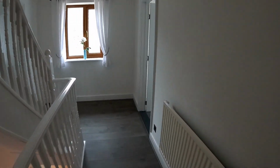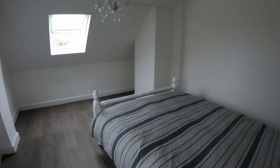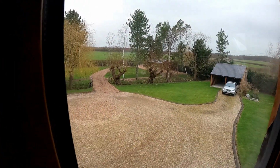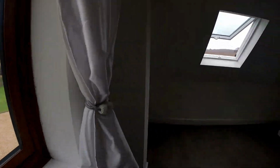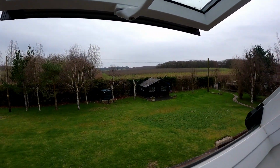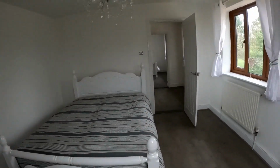We're coming through into yet again another double bedroom now, again with beautiful views just over the front, and you can see again there just the absolute abundance of parking that you have with this property, and again just the view here out of the Velux window on the side of the property there. Beautiful views, and again letting all of that natural light just flood through.